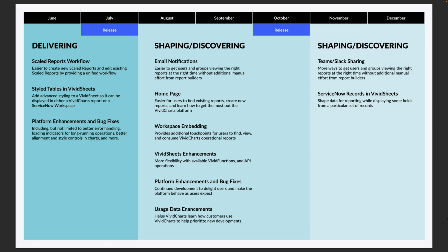A scaled reports workflow. That is a new and easier unified way to both create and edit scaled reports. So we have heard from customers that sometimes the workflow could be a little bit confusing, or for existing reports, not so easy to identify which template controls the output. So we're making changes so that all of that will be much more easy and all in a unified workflow within VividCharts.